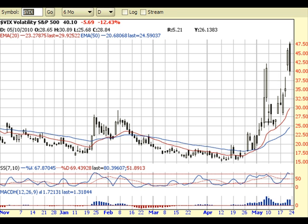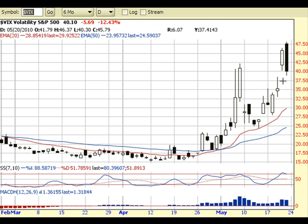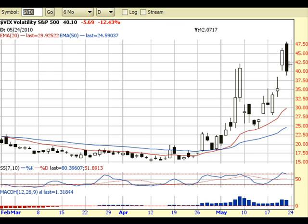Okay, let's go into the VIX. The VIX is telling us that it's kind of stalling right here. We pretty much went parabolic, and anytime you get parabolic or get very far away from the moving averages, that's almost a sign of exhaustion. And on Friday we produced pretty much the opposite of the market. We produced a bearish engulfing pattern on the VIX.